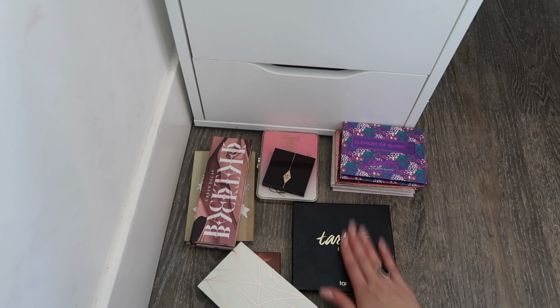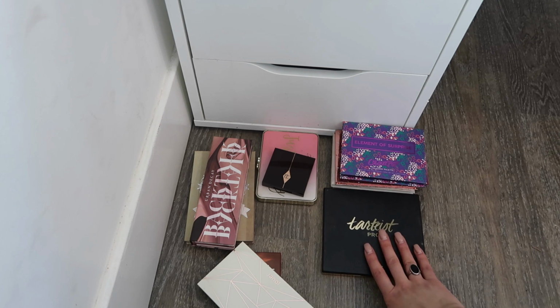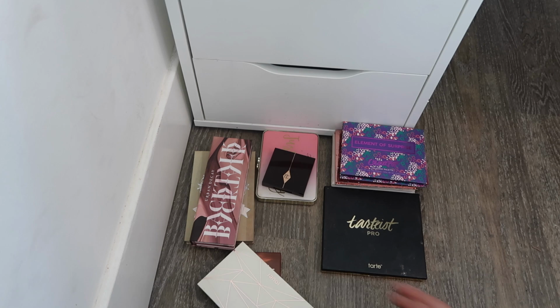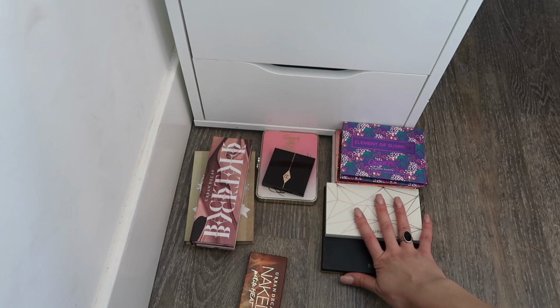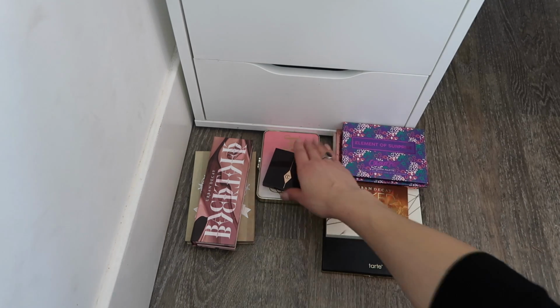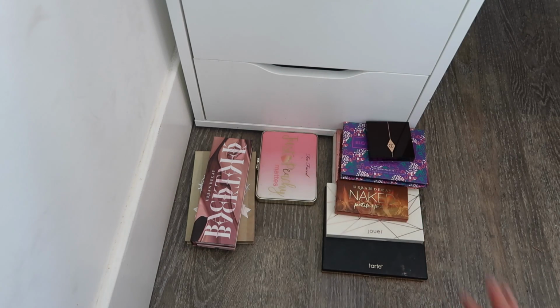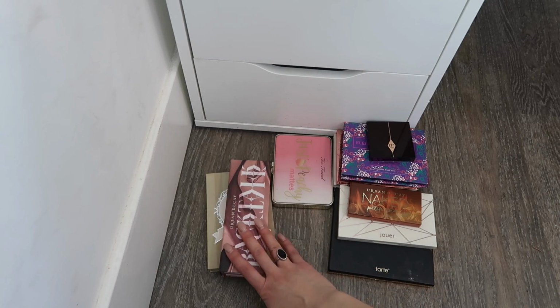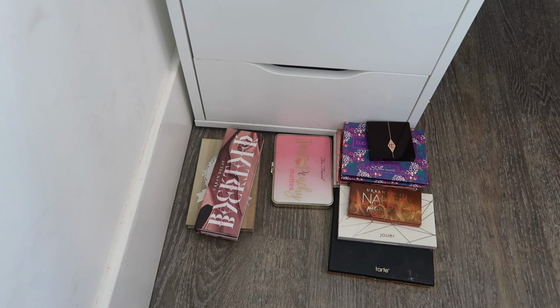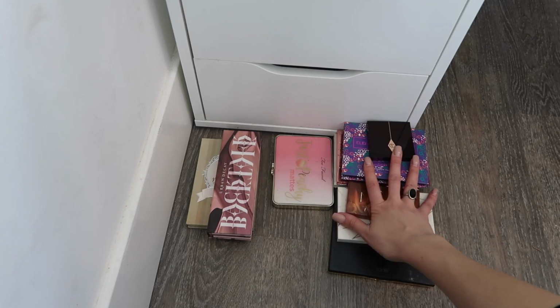Getting rid of what used to be my Holy Grail palette, but my makeup taste and style has just changed. The Jouer palette is still really new, so really great condition for donation. Same with the Naked Heat Petite. The Charlotte Tilbury would be great for anybody to receive. The Mattes palette, all of these are really great palettes to pass along, because they're really neutral and wearable shades. But that's gonna be all of the palettes that I get rid of.